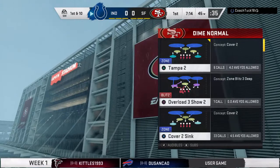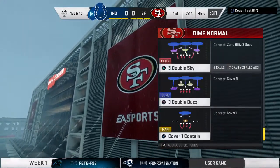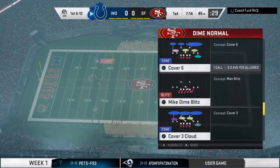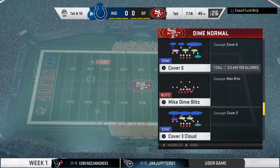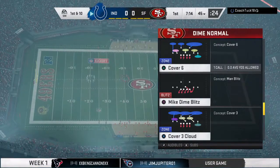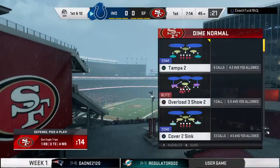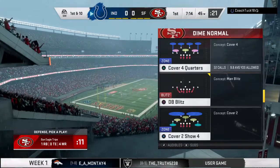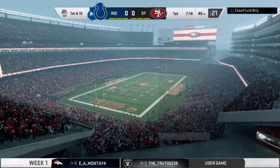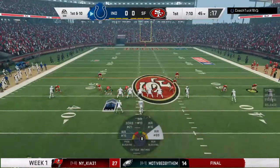You're always trying to cool off a big-time guy throwing the ball, but you have to know when to back off, pull up, and not hit him. There's the penalty. So now a fresh set of downs, 1st and 10 after roughing the passer.